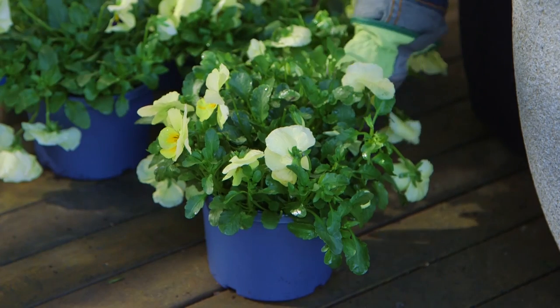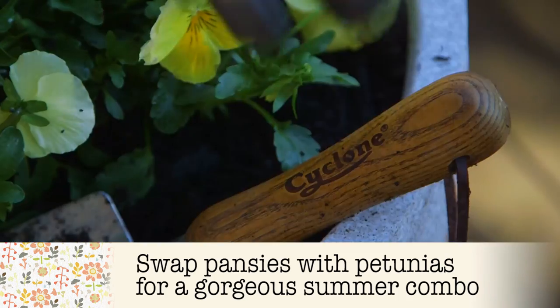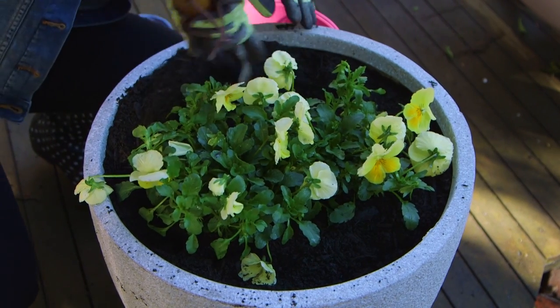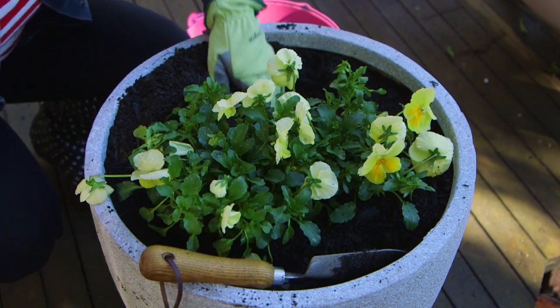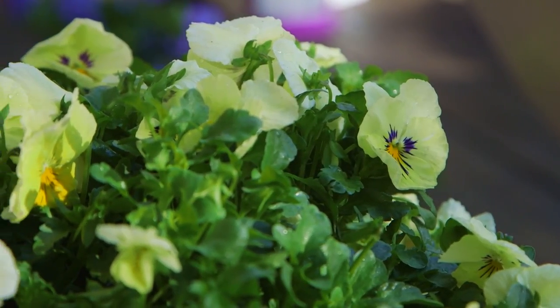Now we're ready for a splash of colour. Pansies are the go-to flower for playful spring attitude, and they'll love you for popping them in a full sun or part shade spot. This spreading variety is called Lemon Surprise. Sounds a bit like a yummy dessert, and the colour is delicious.